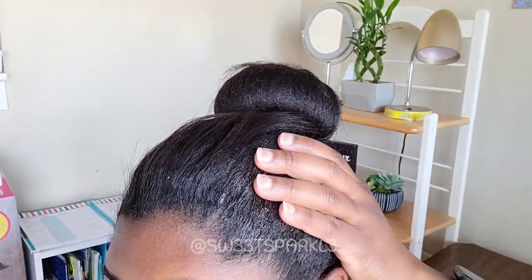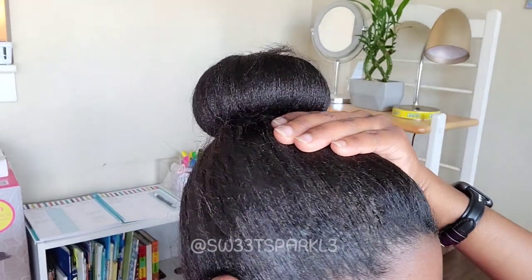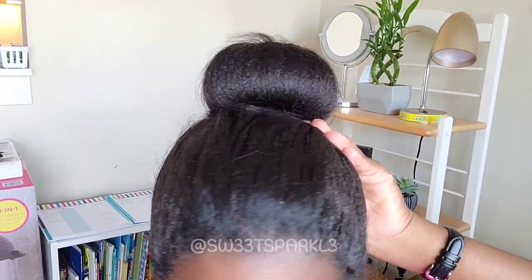Hey everyone, so today is wash day for me, and as you can tell, I've had my hair like this for a full week. I have a lot of product buildup, so it's definitely time to get my hair nice and clean.